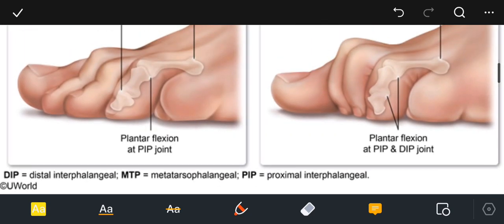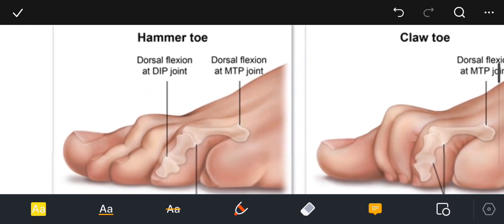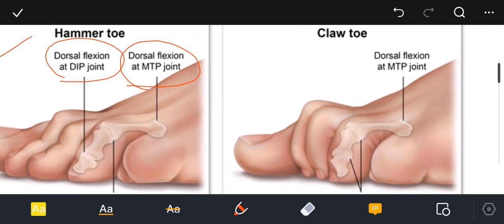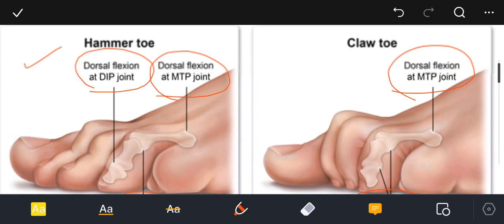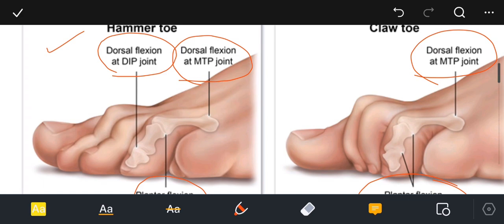Coming to the picture, here you can see that it is a hammer toe or claw toe deformity. In the hammer toe deformity, there is plantar flexion at the distal interphalangeal joint and dorsiflexion at the metatarsophalangeal joint. This is called a hammer toe. Then the claw toe is dorsiflexion at the metatarsophalangeal joint and plantar flexion at the proximal interphalangeal and distal interphalangeal joints. Here we have the plantar flexion at the proximal interphalangeal joint only, and at the distal interphalangeal joint and the metatarsophalangeal joint we see the dorsiflexions.